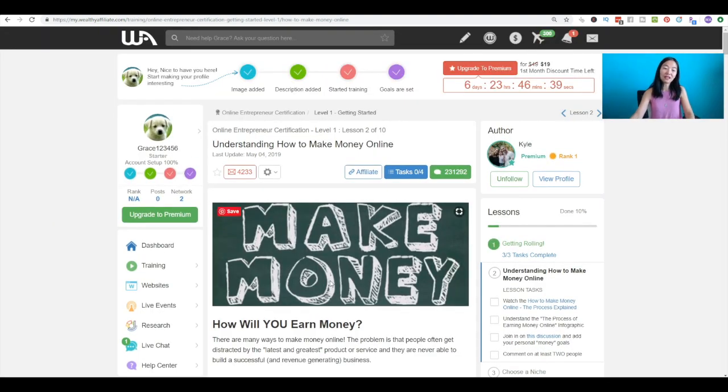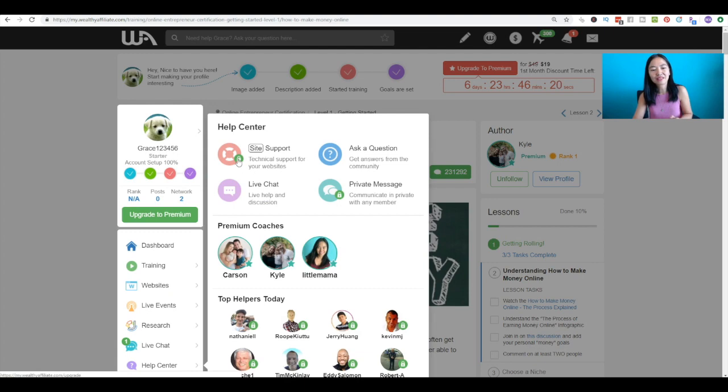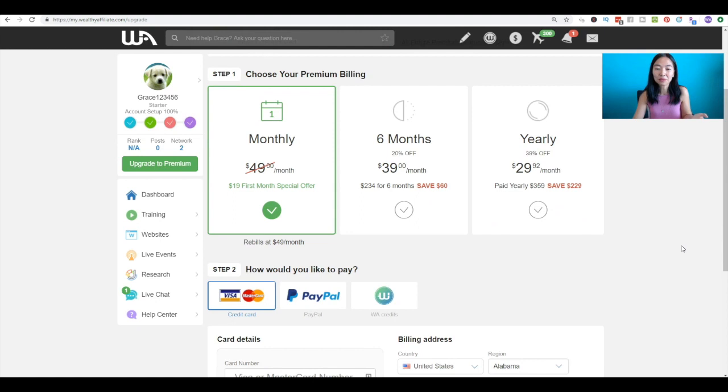Now, if you stay as a free member, that's okay. You can stay free actually as long as you want, but if you would like to take the premium option, basically the premium will unlock everything. It'll unlock anything that you see a lock on, okay? So you see how it won't let you message these other people? See, it brings you to this upgrade page.